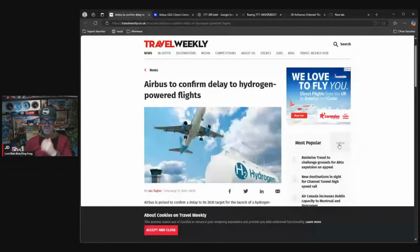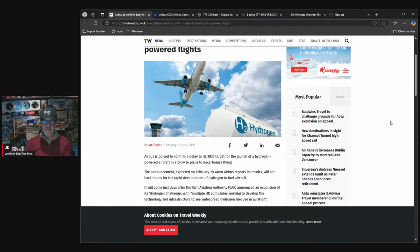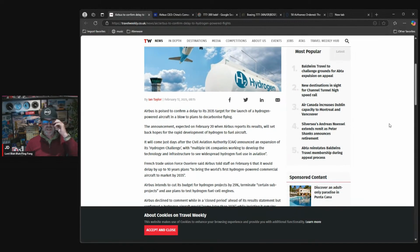Don't worry about it. So this is the story here, folks, about the hydrogen powered flights with Airbus. Touched on it just a little while ago, and here's the confirmation from Travel Weekly. Airbus to confirm delay to hydrogen powered flights. Now, what they're talking about there is the announcement expected on February 20th, when Airbus reports its results, will set back hopes for the rapid development of hydrogen to fuel aircraft.